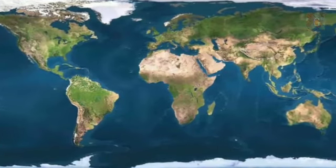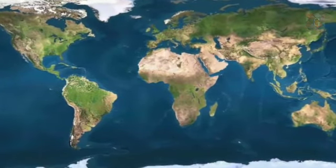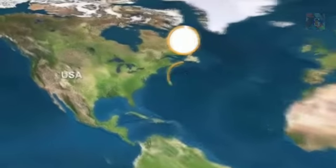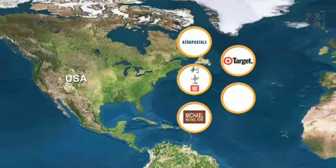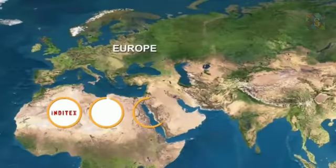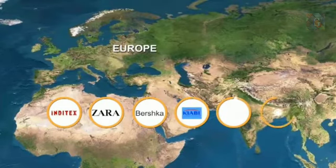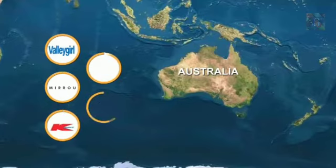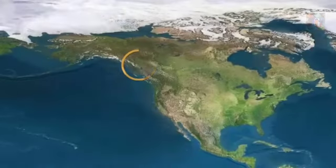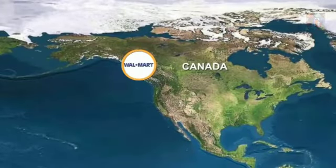World-renowned apparel buyers grace the clientele of Rising Group. In the USA market, some of them are Aeropostale, Lee & Fung, Michael Kors, Target and Walmart. In the Europe market, Rising works for Inditex, Zara, Bershka, Kiabi, Primark and Mavi. In the Australian market, Fast Future Brands Limited, Valley Girl, Miru, Kmart, Coles and Pretty Girl are a few among them. And for the Canadian market, Rising works with Walmart now.